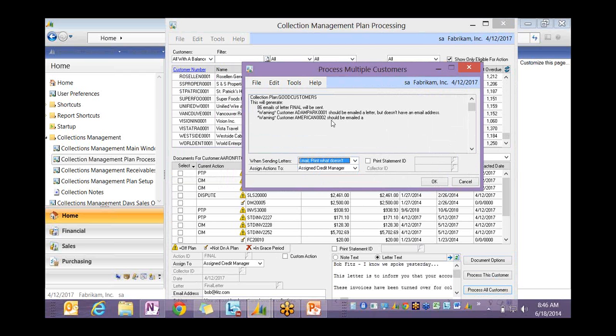If you choose to have the system email what it can and then print what it doesn't, this will then send those documents that were scheduled to be emailed to customers without email addresses directly to a printer. That way, if you have a customer that, let's say, you correspond with via fax or U.S. postal service, then you have the hard copies of those documents to send out to those customers as needed. Once I hit OK, it will start doing its thing. I can go get my morning cup of coffee and come back, and in some cases, hundreds of emails will have been sent out. Now, while we're waiting for that to process, let's take a look here.